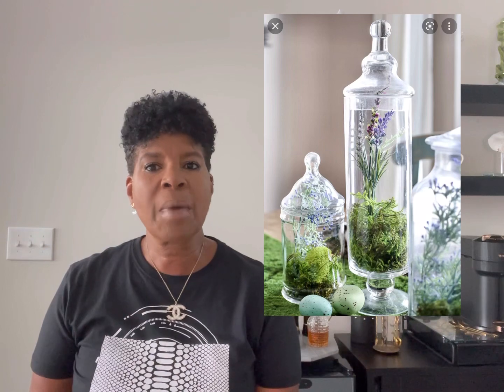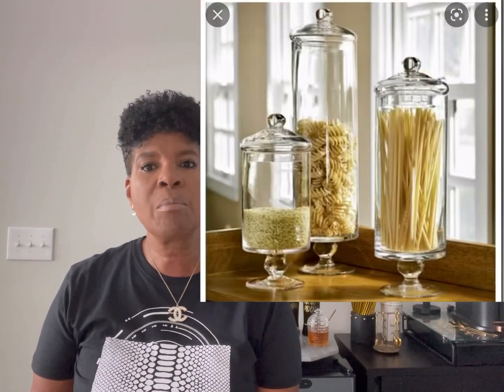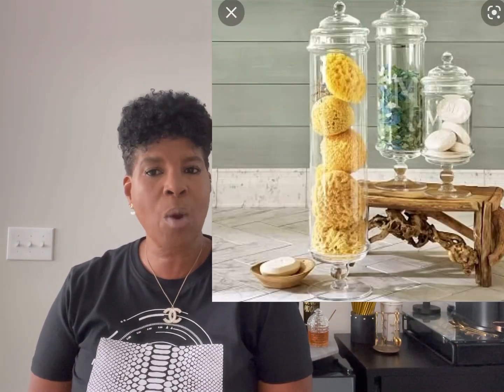Now, I like apothecary jars, and I like them because they're so versatile. You can use them literally in every space of your home. I'm going to give you some examples here of where you can use them, and you can always find them at Marshalls, TJ Maxx, all of the TJX stores, as I mentioned before, at a very low price compared to other places. Now, we all know our higher end stores also carry them, but why pay that extra money when you can get the same thing, pull off the same effect for less money?